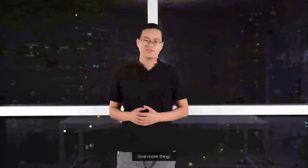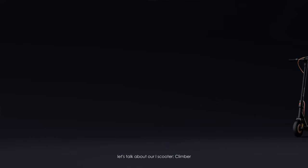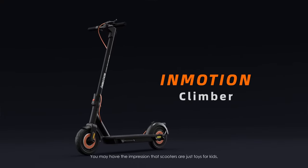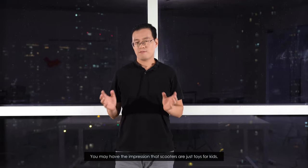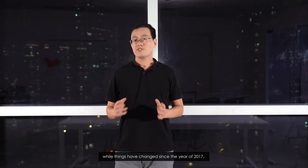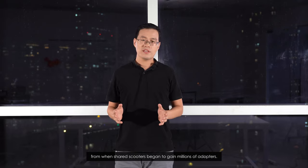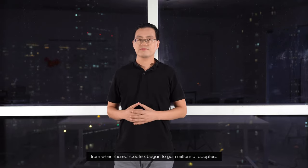One more thing. So we've known everything about our EUC. Now let's talk about our scooter, Climber. You may have the impression that scooters are just toys for kids. Well, things have changed since the year of 2017, when shared scooters began to gain millions of adopters.